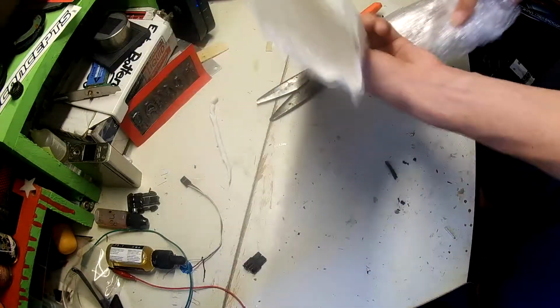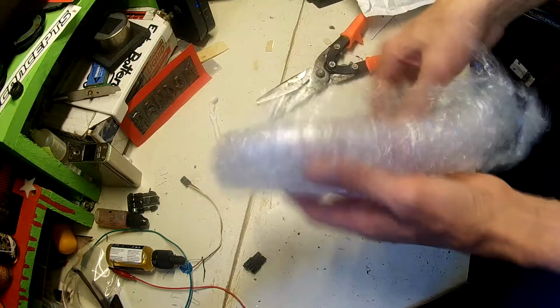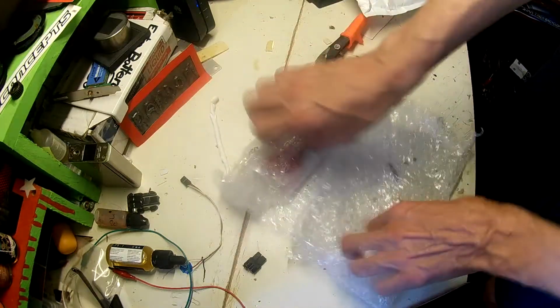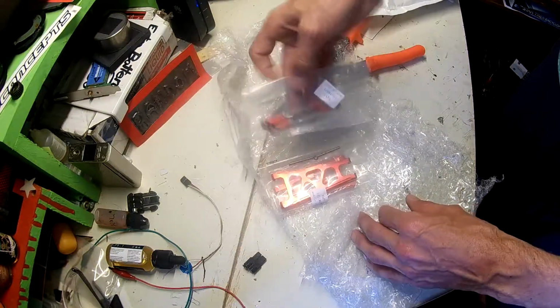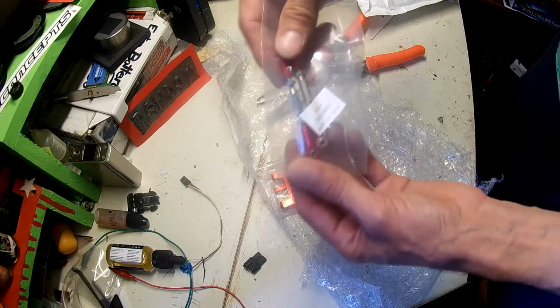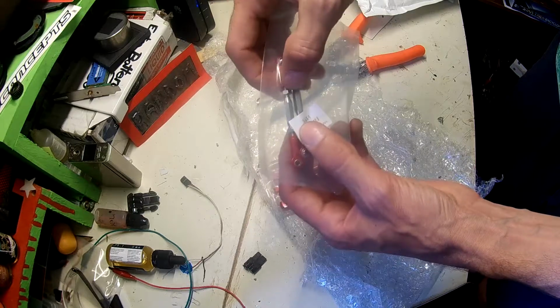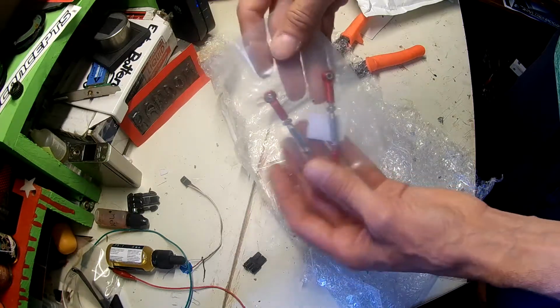Ooh, nothing else in the bag. Just a bunch of bubble wrap. Ooh, do you hear that? I can hear the metal already. Ta-da! Some anodized red links. Some nice looking ones. I hope they're tough. I worry about where the threading cuts in. Other than that, those are pretty fancy looking.